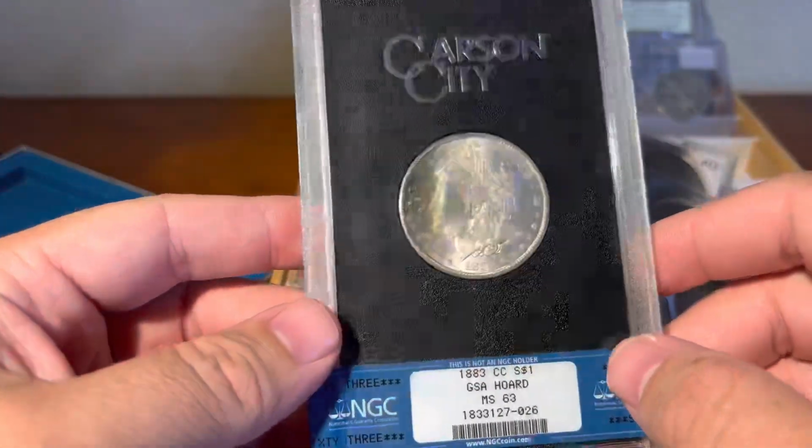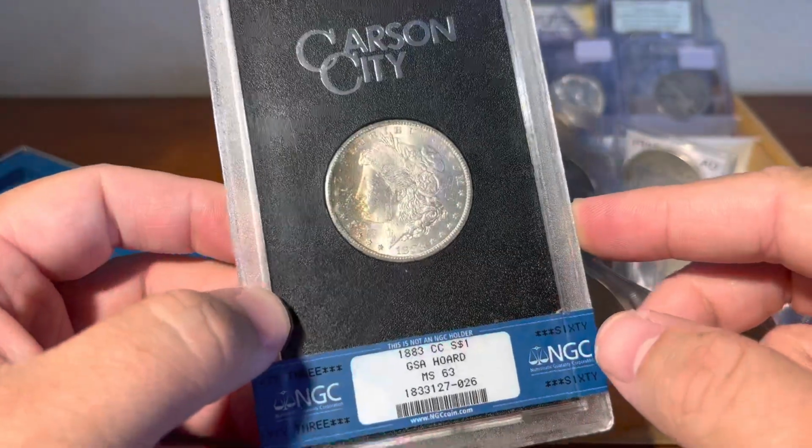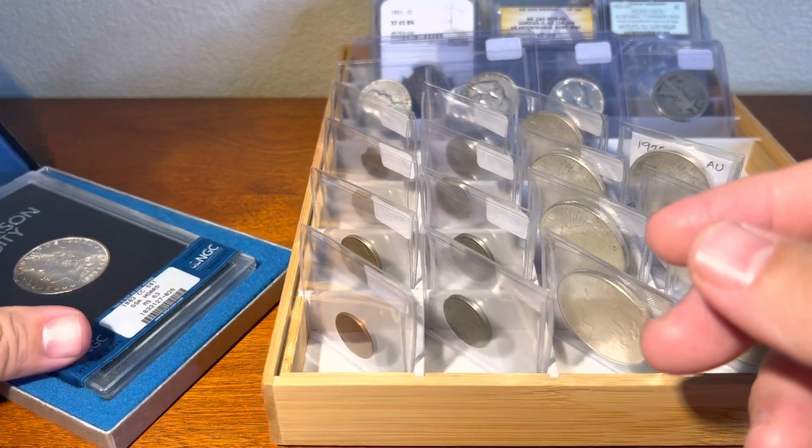A few of you wanted to see what this one looked like because I did talk about it, but I'd never shown anyone. So yeah, great way to end off the auction.